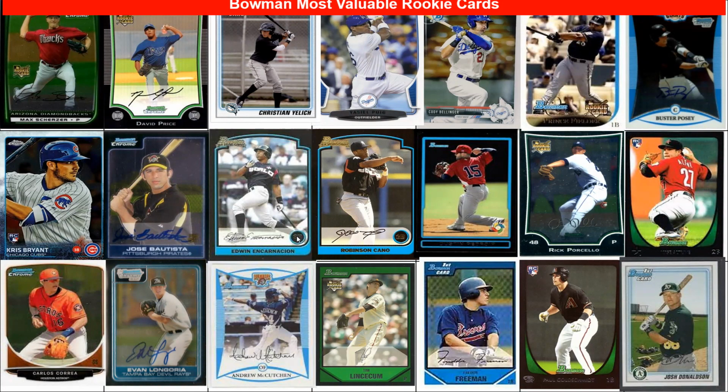Even Longoria, Carlos Carrasco, Andrew McCutchen, Tim Lincecum, Freddie Freeman, Alex Gordon, Josh Donaldson, Altuve, Rick Porcello. So many cards that are rookie cards of players that have potential to make the Hall of Fame. Their first cards, rookie cards, are in Bowman.